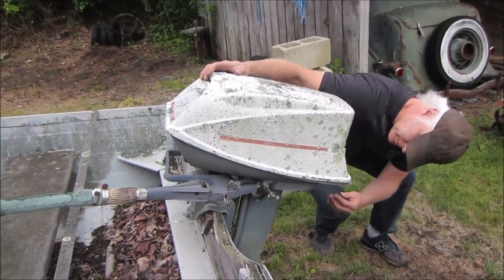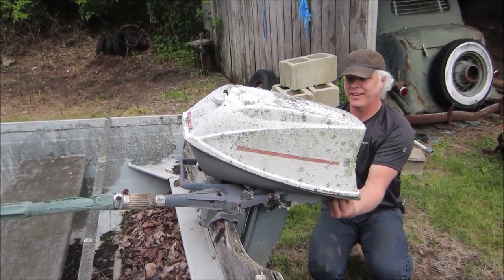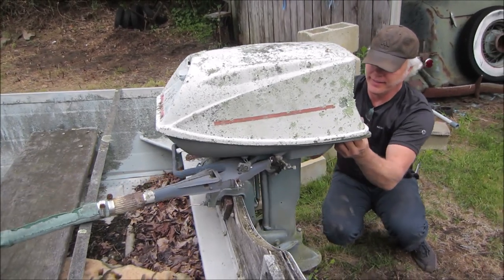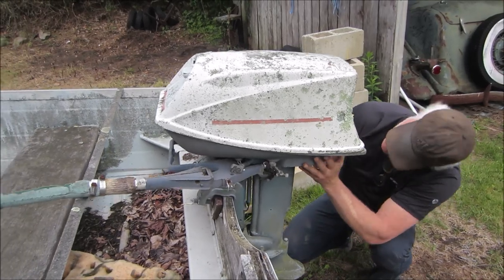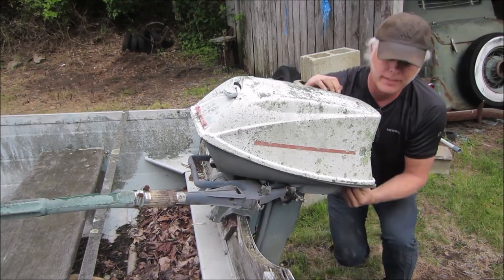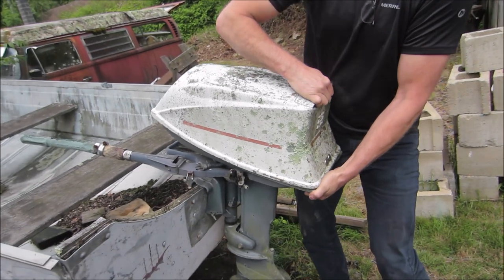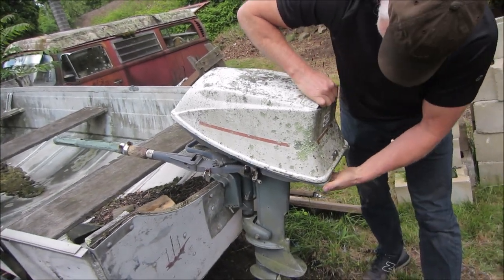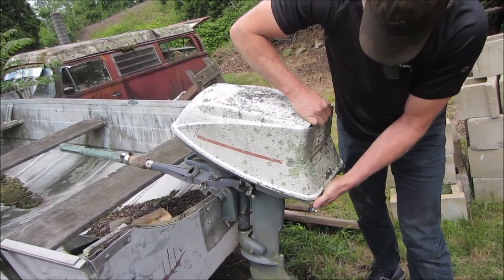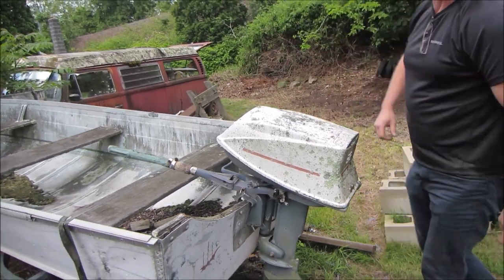Just as good as mine. Got some little cubby holes underneath. That's it. It's one of those prizes we have to wait till we get home. Well, we'll just leave that till a later date.